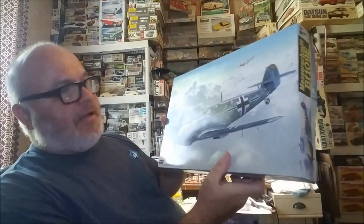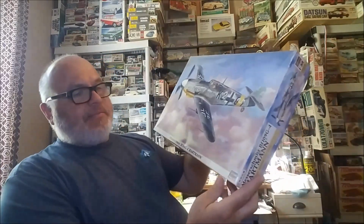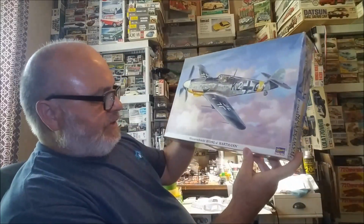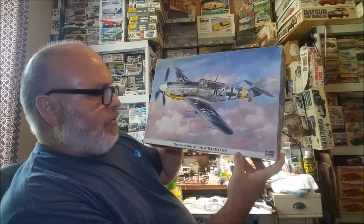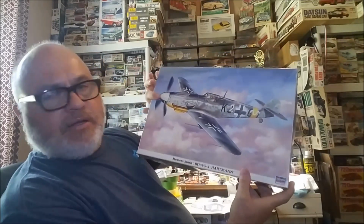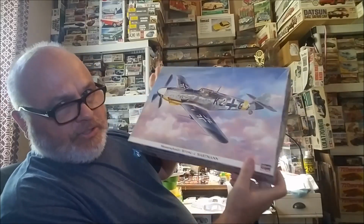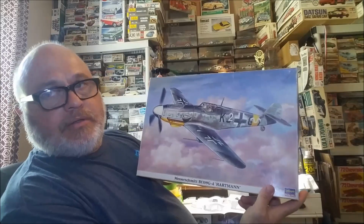$10. Can't beat the deal on that. And then same thing with this. This is a different one though. This is the Messerschmitt BF-109G/4 Hartman. This one has engine detail, and I think it had resin tires in it or something. But other than that, excellent deal. $10. Those were all $10.